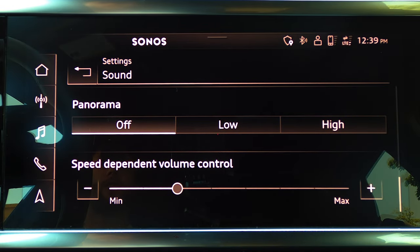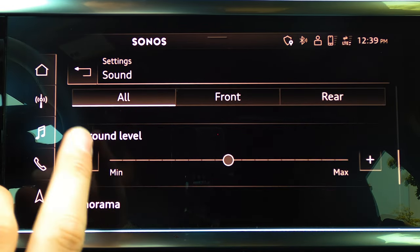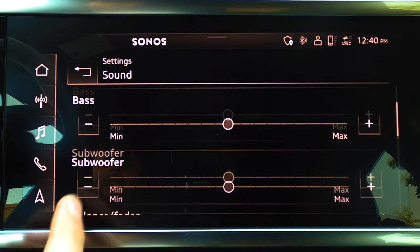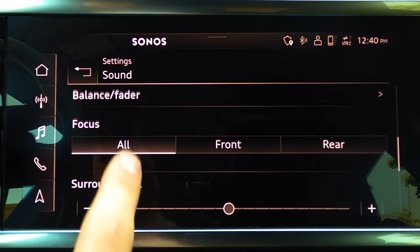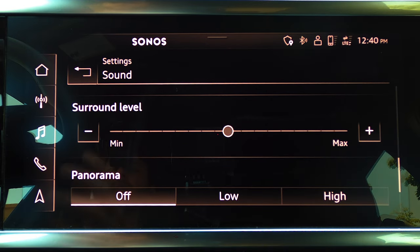Other than that, you just have speed-dependent volume control adjustments. I would like to see some adjustment for mid-range. In fact, being a luxury vehicle and sound system like this, I'd like to see a 5 or 9 band equalizer, but at least you do have something. So let's go through these surround levels and panorama now.